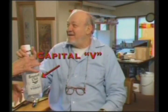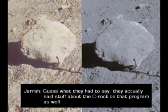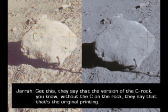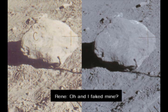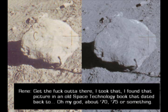But let's get back to that supposed prop rock. Here's what they have to say. They actually said stuff about the sea rock on that program as well. They say that the version of the sea rock without the sea on the rock is the original printing, and that I faked mine. They say that's just a hair that got caught on the negative, the sea.